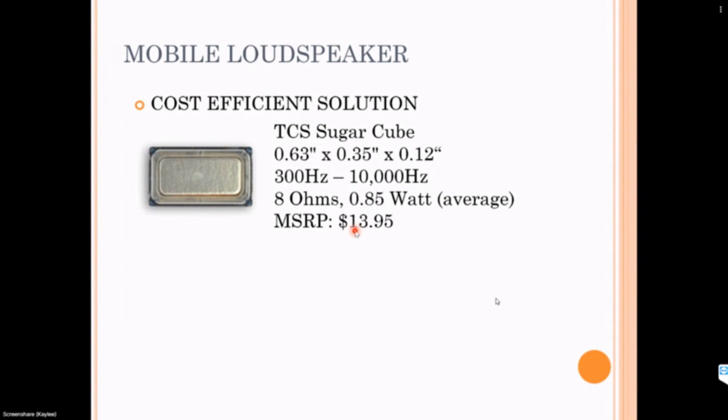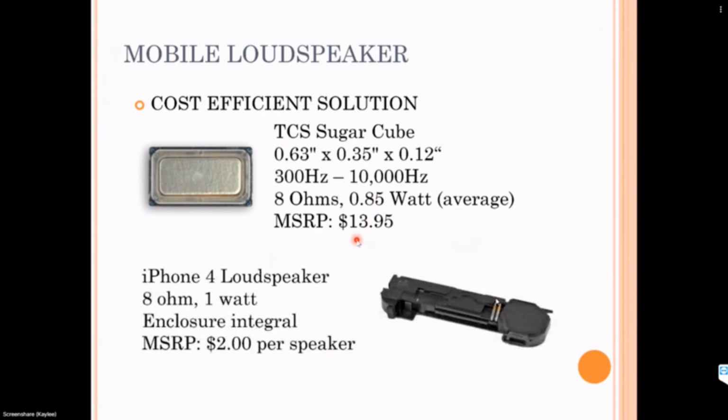That retails for $13.95, and they no longer include the 3D printed enclosure. You now have to manufacture your own. I think you can get the part number that has it, but for the most part, when you generically order the speakers, it's just the speaker and no enclosure is included. Versus the iPhone loudspeaker, an 8 ohm speaker. It's 1 watt. The enclosure is integral, so it's all one piece, plug and play. But I sell it for $2 a speaker versus $13.95 MSRP for the TCS speaker. So as you can see, for a speaker that has better performance and a wider range, it's also a very cost-efficient solution.